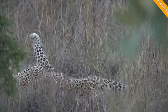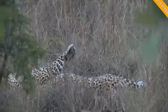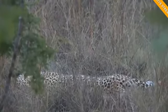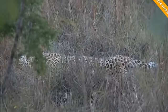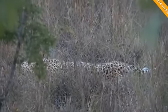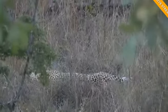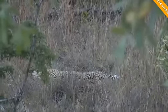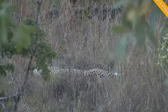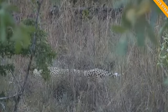But we've arrived at the right time. Doesn't look like he's fed on anything since last night. So I'm hoping within the next 15 to 20 minutes, he's going to get moving again. We're very, very close to camp, so hopefully he gets moving. He's quite close to camp.